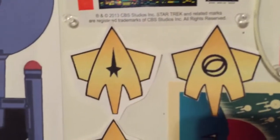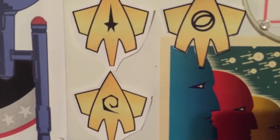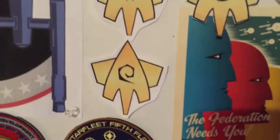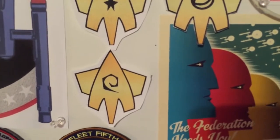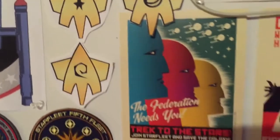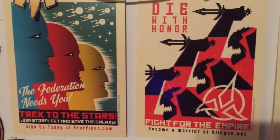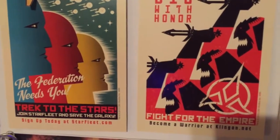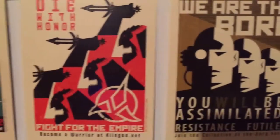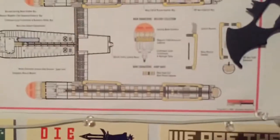Here are more of my division badges that Cal made: Command, Sciences, and Engineering or Support Services. I also have a medical one with the Red Cross on it, but these I got at the Las Vegas Convention 2013. The Federation needs you. Die with honor, and we are the Borg. You will be assimilated. Resistance is futile.